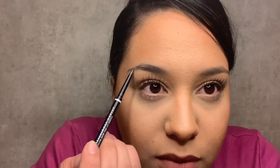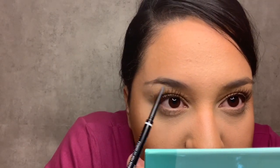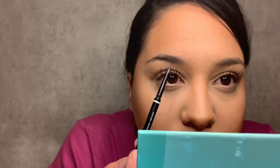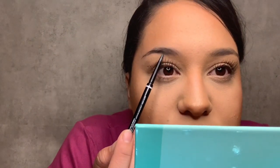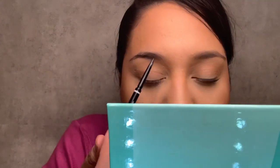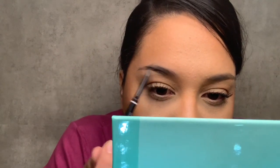So, all right. I'm just gonna start making a shape, okay? As you can see, I'm taking the pencil and I'm starting kind of where my brow starts, a little bit after. So you see this little crease right here? This would be right in between my pupil, okay? Right in between, you see that? So that's where I start. That's where I'm gonna start, and I'm gonna start building it up.